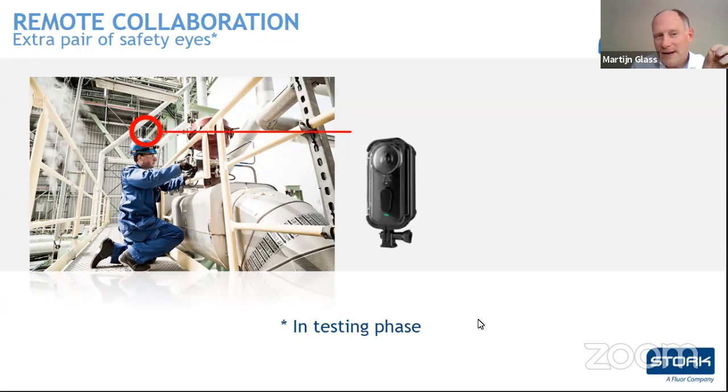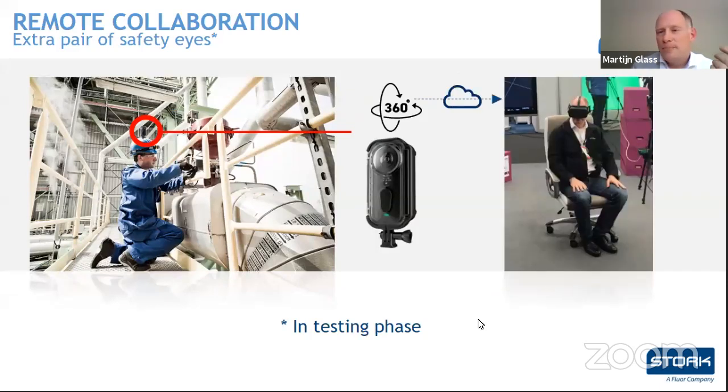Well, this little device here on the top of this guy's helmet is actually a 360 camera. And by streaming the 360 images to a person who's sitting safely on a swivel chair somewhere else, this person could look in any direction necessary. So he can also look behind the person who's walking. He can look at what the guy's doing with his hands. He can look up and he can look for dangers that others might not be spotting. So we believe this has definite promise.